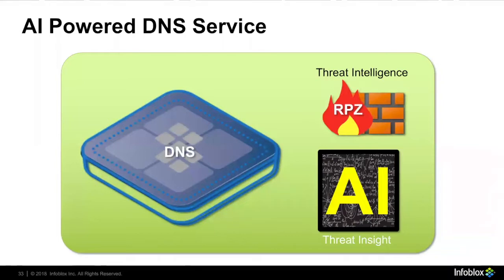The left side is a traditional DNS server. We added RPZ firewall many years ago. That's the threat intelligence. With this AI technique, we can put this AI model into the DNS server so it can do inline detection in real time. The technique we call Threat Insight.